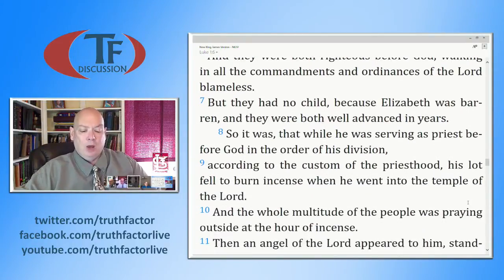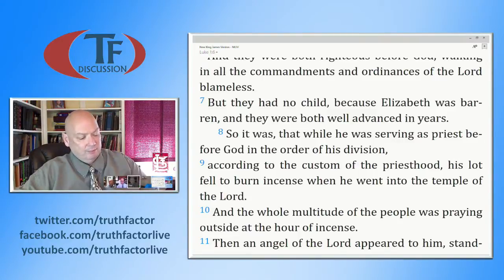So it was that while he was serving as priest before God in the order of his division, according to the custom of the priesthood, his lot fell to burn incense when he went into the temple of the Lord. And the whole multitude of the people was praying outside at the hour of incense.